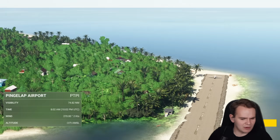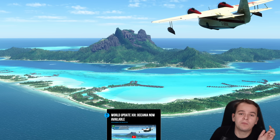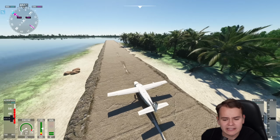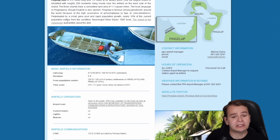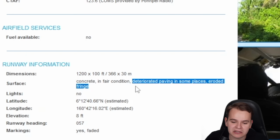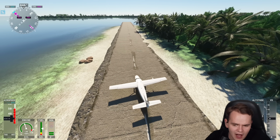Take a look at this, everybody. As you can see, this was quite nice. Yes, Microsoft reworked these Micronesian airports a year ago for the Flightsim Update 13, you know, the world update. And it does look pretty cool, although this runway, once again, as noted here on the website of the Micronesian government, is in fair condition, but deteriorated paving in some places, eroded fringe. This runway is 1,200 feet long, and it's really hard to find a plane that actually can fly here.